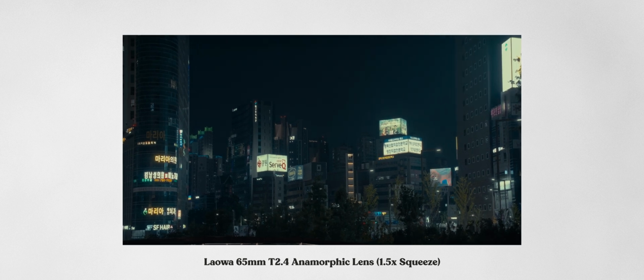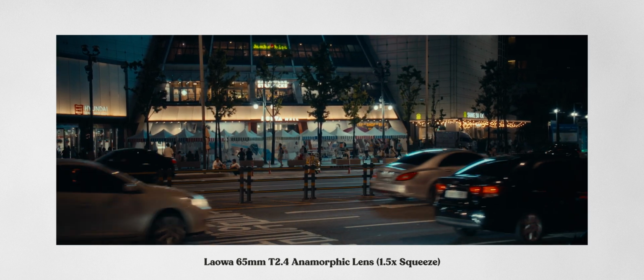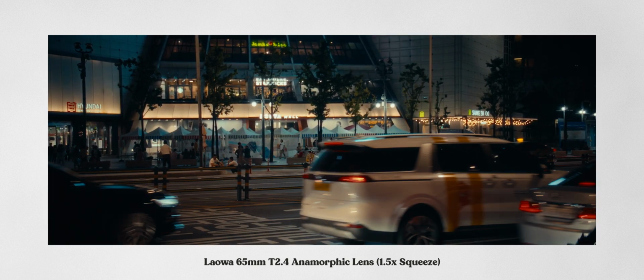Now what makes an anamorphic lens special is its wide aspect ratio, because it stretches the frame depending on its squeeze factor. This lens has a 1.5 times squeeze factor, and you'd have to de-squeeze it so that the footage looks normal, and this is the reason why it has different characteristics compared to your normal photo lenses.